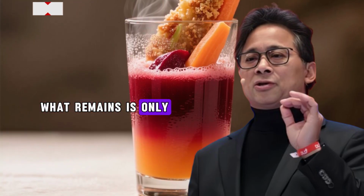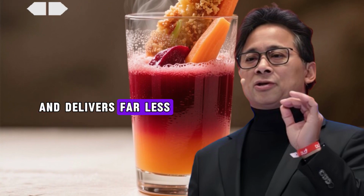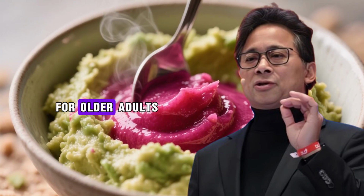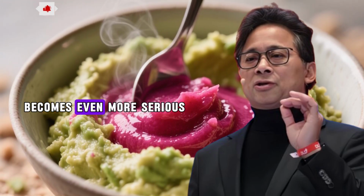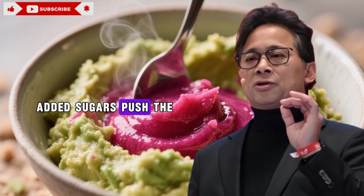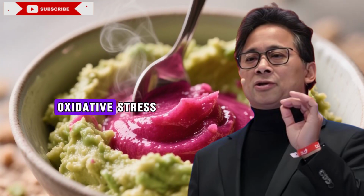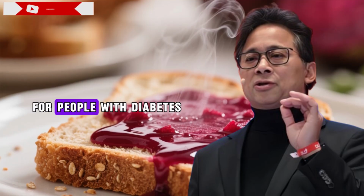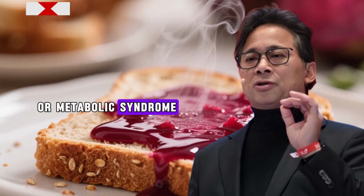What remains is only a sugary drink that raises blood glucose fast and delivers far less cardiovascular support than plain beet juice. For older adults, this conflict between sugar and nitrates becomes even more serious. Added sugars push the body into a quick insulin spike, followed by inflammation and oxidative stress. This is especially harmful for people with diabetes, pre-diabetes, liver problems, or metabolic syndrome.